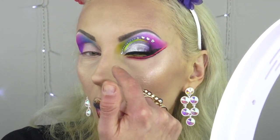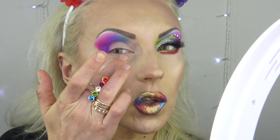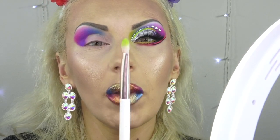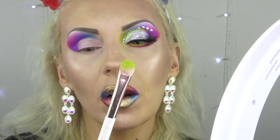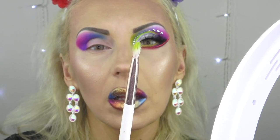Okay, now I'm going into the green. And I believe I do have a green brush. Oh yeah, for the green I wanted to go real thin because it's so close to my inner corner. I don't want to give myself a black eye. The green can come through as a dark circle, so I'm very cautious with putting green in here. So I'm gonna use kind of a flat brush. It's not meant for that, but this is just a smoky shader brush, 234. So it's kind of easier to get into the inner corner.